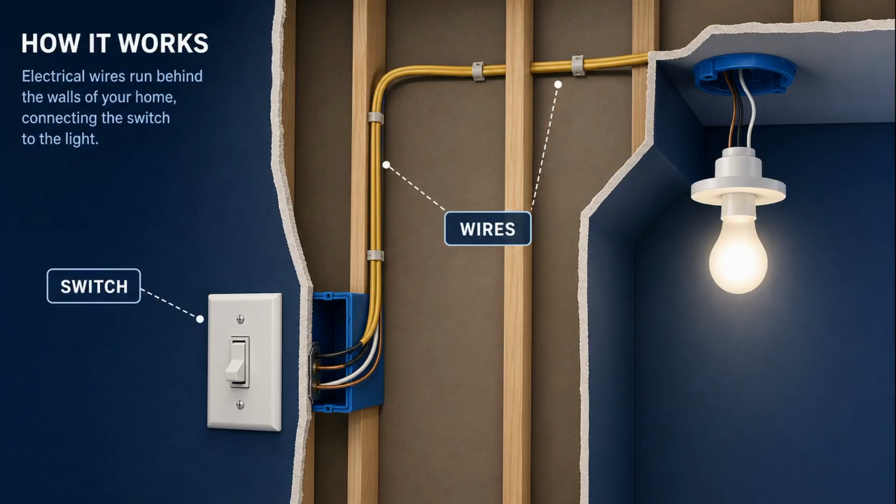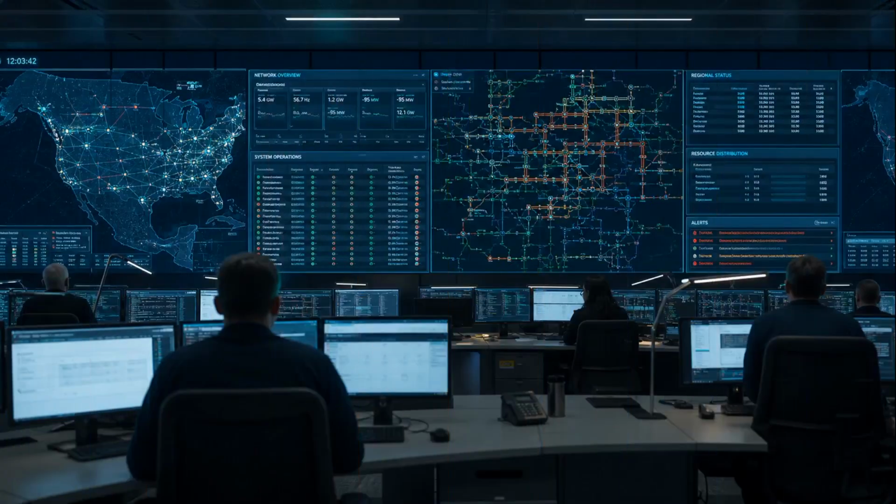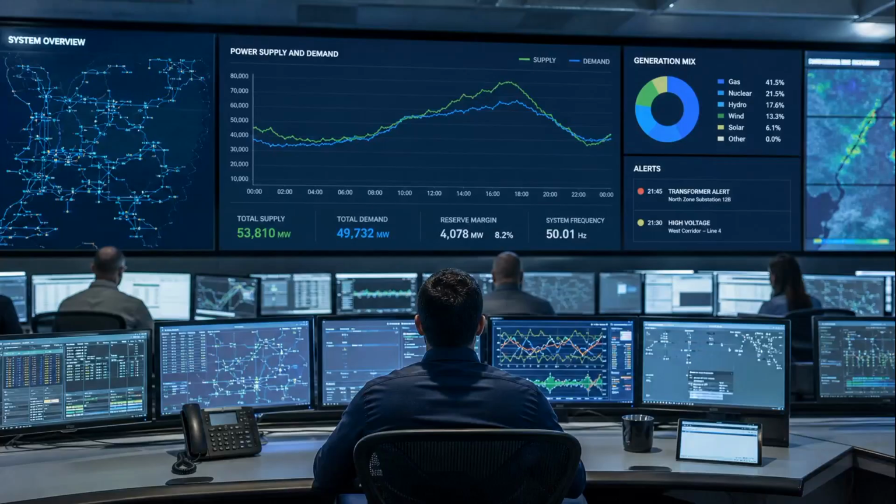Now, here is the most amazing part of all. Remember, electricity cannot be easily stored, so the grid has to make exactly as much power as everyone is using at every single second. If people suddenly use more power, the grid must instantly make more. If they use less, it must make less. Supply and demand have to match perfectly all the time.